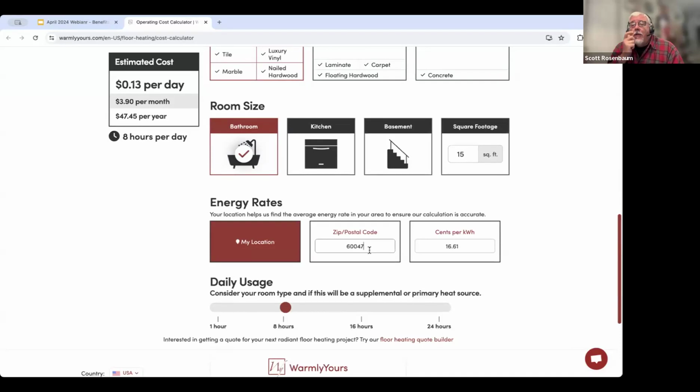Wow. That can impact your floor heating costs, right? So just by the difference of your zip code, you can see it costs different amounts in different areas. So it lets you get what your rate is, so you know exactly what you're up against.